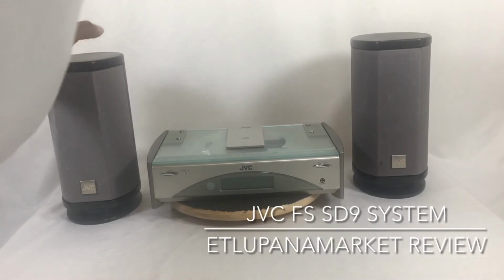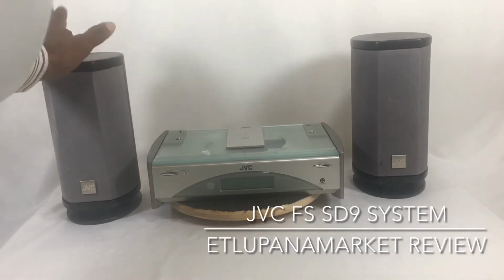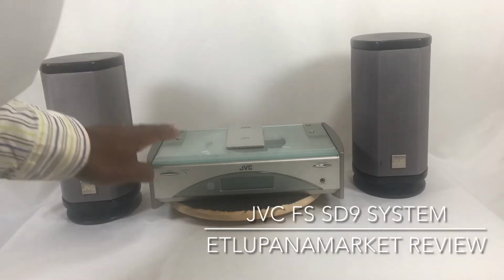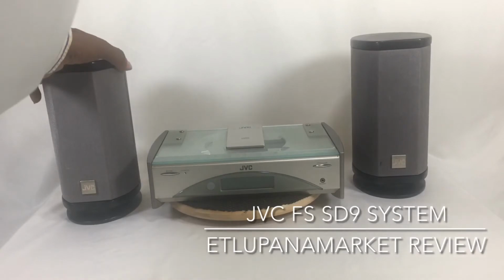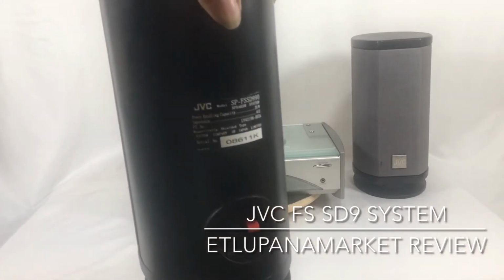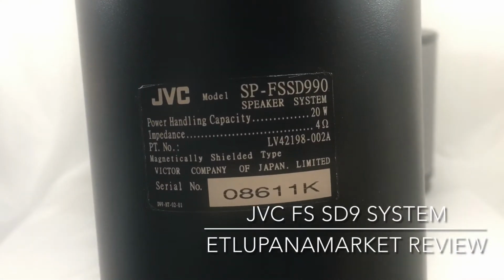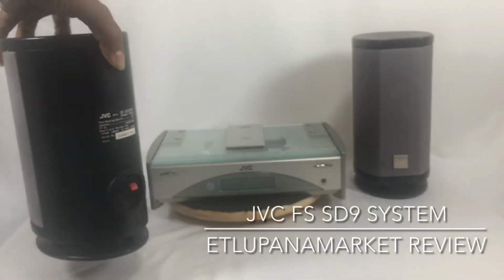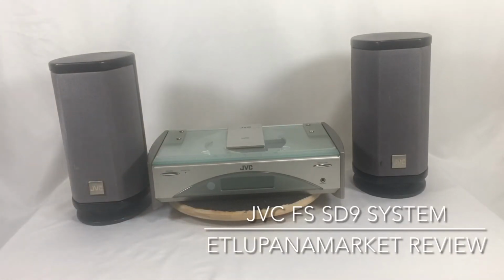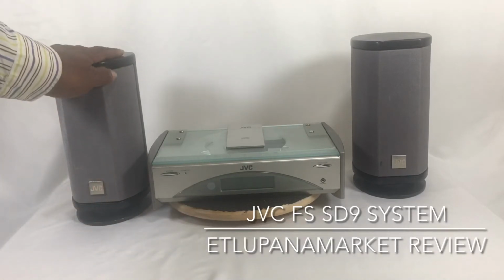The speakers that are with this are not the ones that come with it in the standard configuration. These speakers actually go to a succeeding system. It looks just like this, but it's a newer model. These are, as you can see here, okay, I'll bring this up closer so you can actually look at that. There we are. These use the same exact driver as the speakers that go with this system, but they are in an upgraded cabinet. They have a built-in bass and they're an oval configuration.